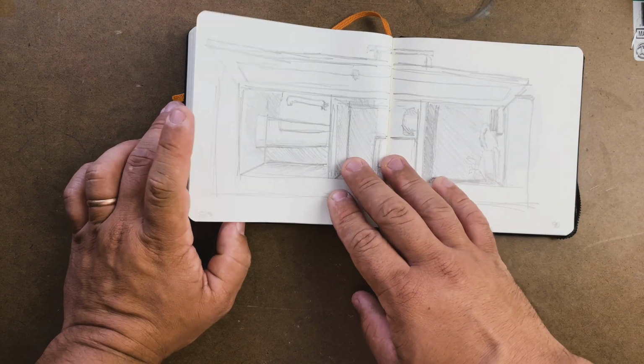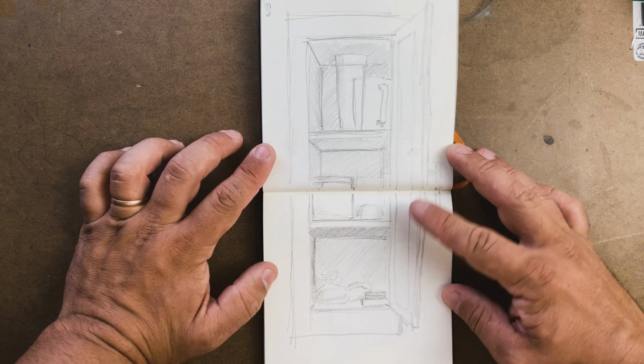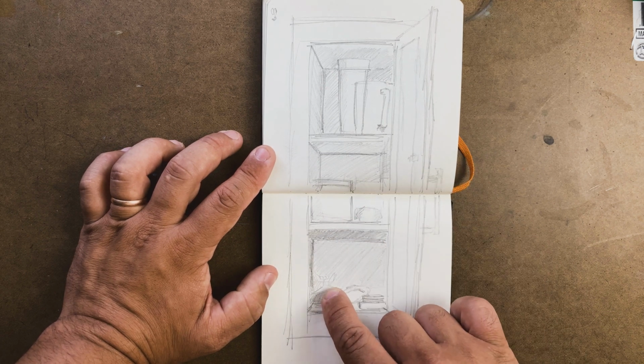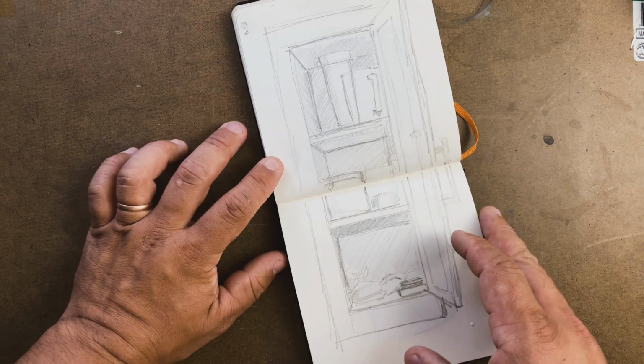So this is an image of the cupboard. I opened the cupboard up and just started drawing some of the cups. You can see these are cups that we had. Thermoses, and then the tops of a blender or something like that, and this is the door.